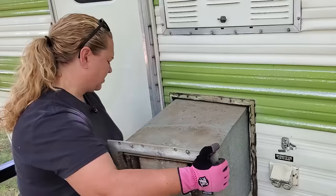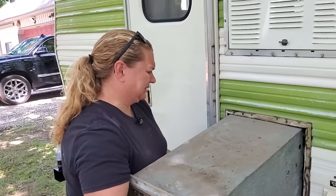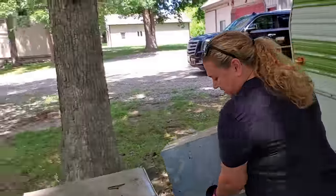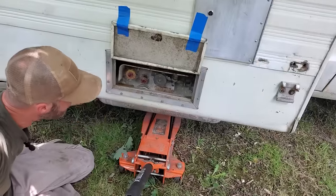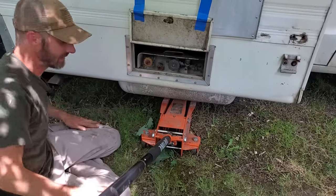We got to work next on removing the furnace. The plan for Harvey is that we won't actually use propane at all. We'll use all electric appliances. So once the furnace was out, we got to work on removing the propane tank. It'll save us a little extra weight, and we won't have to go through the expense and process of getting it checked and recertified.